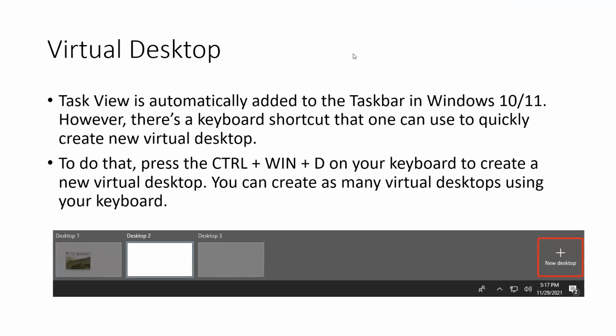Task View is automatically added to your taskbar in Windows 10 and 11. However, there is a keyboard shortcut that one can use to quickly create a new virtual desktop. To do that, you want to press Control plus Win, the Win key, plus D on your keyboard to create your new virtual desktop. And you can create as many virtual desktops using your keyboard.